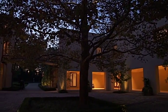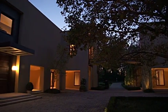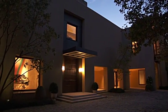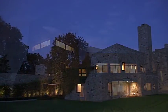This extraordinary residence is suitable for the display of grand art collections and also perfect for a more casual and intimate lifestyle. There aren't any replicas of this all over the country. There's only one in the world like this.